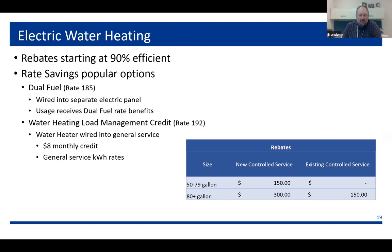Water heating is another opportunity that a lot of these small businesses would have. Rebates start at 90% efficient or uniform energy factor. Basically, electric units are very efficient, so we don't have a hard time meeting that. But at least 50 gallons would be where rebates would start. To do the rebate, we put it on one of our load control programs or rate savings opportunities, another way to look at that. So if they have dual fuel, they can put it right on their dual fuel panel. We do have a different, just a monthly credit that customers can get.